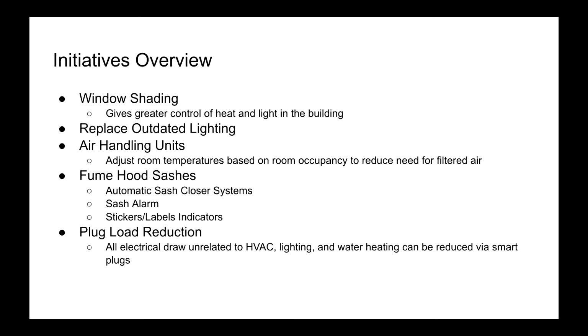Some of the initiatives that we're looking to implement are window shading, which would give us greater control of heat and light in the building, replacing outdated lighting systems, and reducing load on air handling units by adjusting room temperatures based on room occupancy to reduce the need for filtered air.